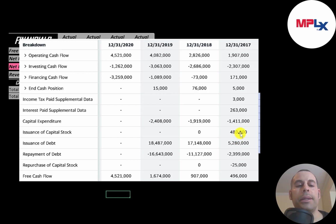So it does look like the company's issuing a lot of debt. They issued $5.3 billion in 2017. They paid down $2.3 billion, so they added $3 billion of debt. The next year they added $6 billion. Then the next year they added $2 billion. Sometimes companies add debt even though they have positive free cash flow. They pay almost $3 billion in dividend payments, so it looks like they're using debt to pay their dividend payments. They also added $500 million of capital stock. When a company issues capital stock, that increases the shares outstanding, making your shares less valuable.